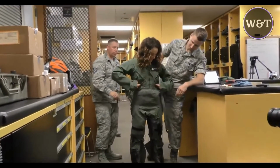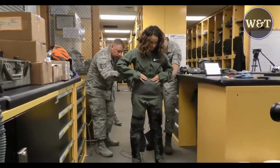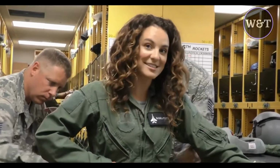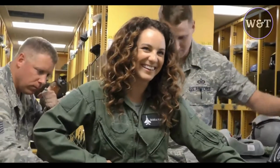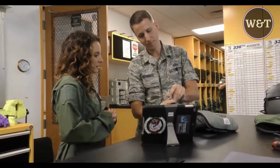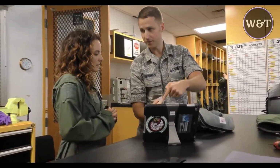The Strike Eagle has been deployed for military operations in Iraq, Afghanistan, Syria, and Libya, among others. During these operations, the strike fighter has carried out deep strikes against high-value targets and combat air patrols, and provided close air support for coalition troops. It has also been exported to several countries.